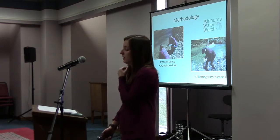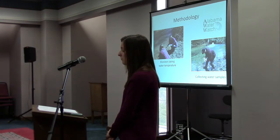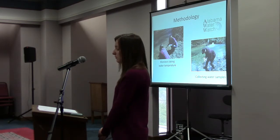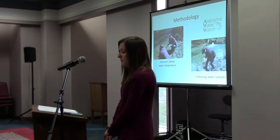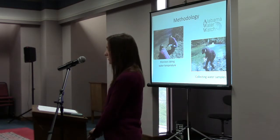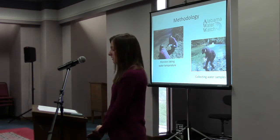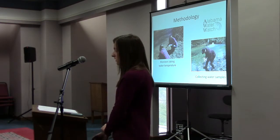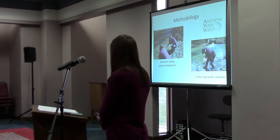Under Alabama Water Watch Protocol, bacteriological tests were conducted on a monthly basis. Certified water monitors perform bacteriological sampling at each of the sites on the first Saturday of every month. Monitors collected air and water temperatures from the site, as well as 1 milliliter water samples from 3 different locations within each of the testing sites. The samples were then transferred into bottles of media and taken back to the lab to be plated.